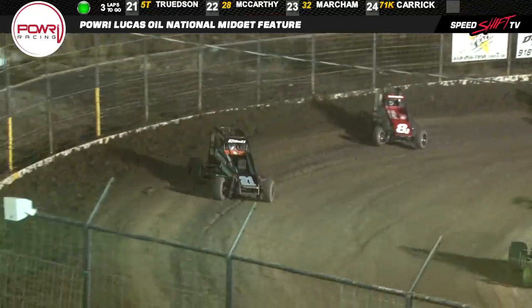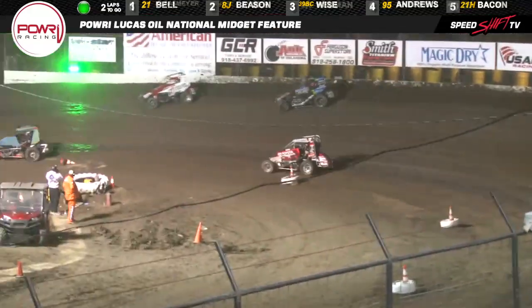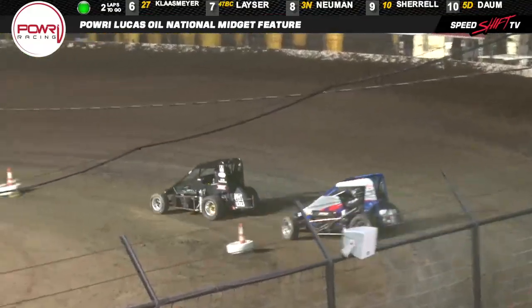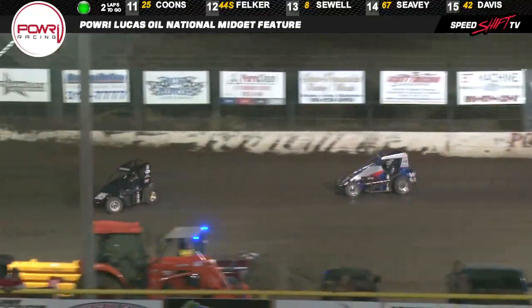Beeson can't run his line down on the inside. He's got to figure out the top shelf, so he starts to dime it off the corner coming out of turn 4, attempting to run him down up front. Meanwhile, Chris Andrews is still holding off the Macho Man, Brady Bacon. Tire out on the track. Caution flag comes out.